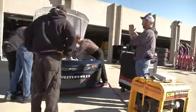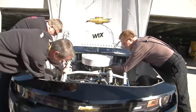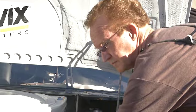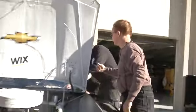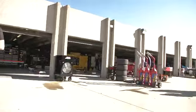Check out who's tuning the engine right now. Look at this, folks. It's Morgan Shepherd. Old school. One of the only drivers in the garage that tunes his own engine.